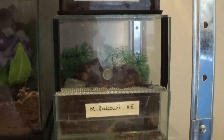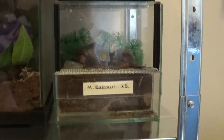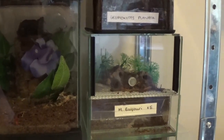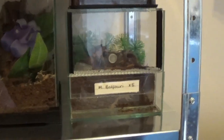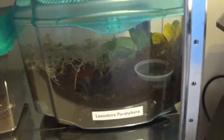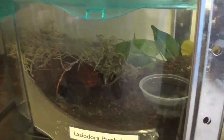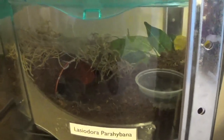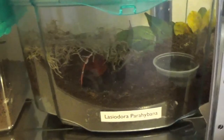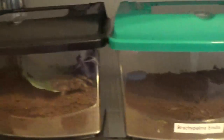Then I've got a little box of 5 Balfouri. I'm not sure how many are still in there. I literally only see 1 or 2 at a time, so I'm hoping they're all still there, but I don't want to go digging them out because that's cruel. There's my LP in there. Recently molted about a week and a half, 2 weeks ago, I think. Something like that. Had a nice dinner since the molt last night. Thoroughly enjoyed it.